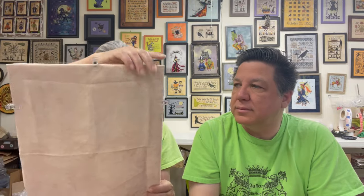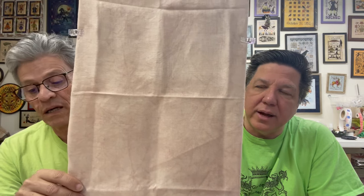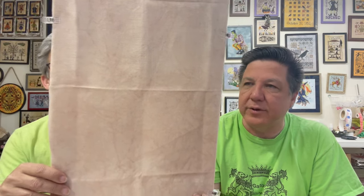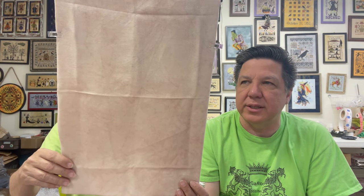Then we have a Sleeping Bear. It's gorgeous. Yeah, and a couple of these fabrics I believe are used in some of the releases coming up in Nashville. So this one, again, we have in the 18, 32, 36, and 40. And we also have a few fat quarters in 46 count of the Sleeping Bear.